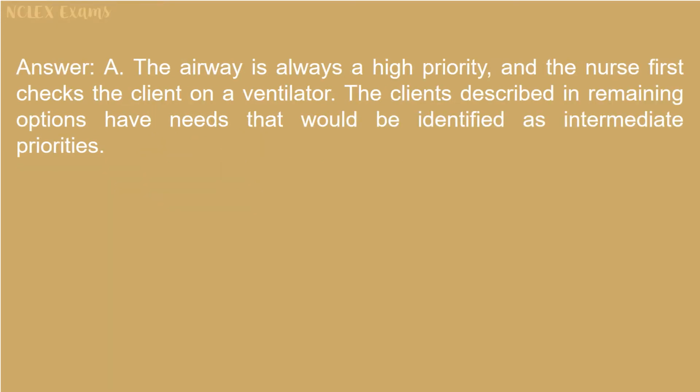Answer A. The airway is always a high priority, and the nurse first checks the client on a ventilator. The clients described in the remaining options have needs that would be identified as intermediate priorities.